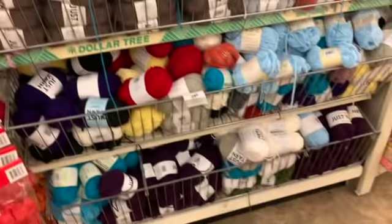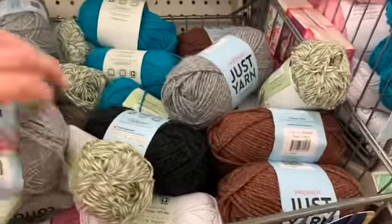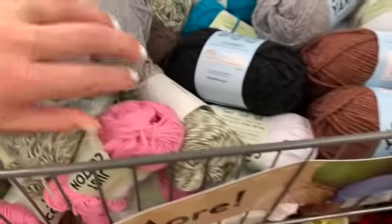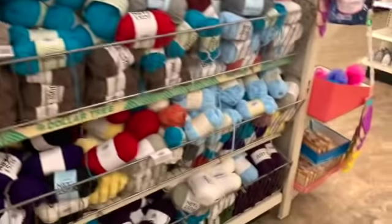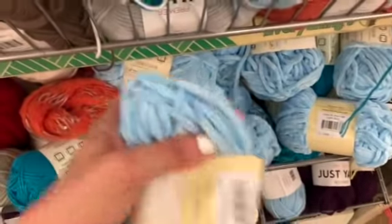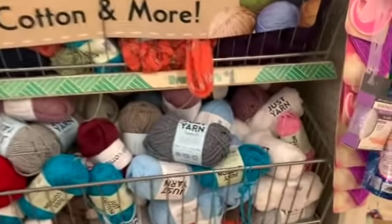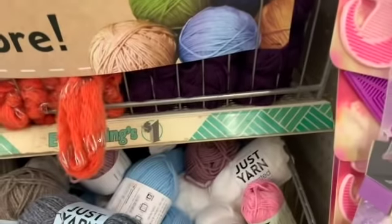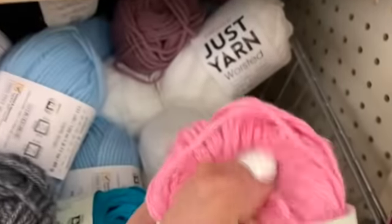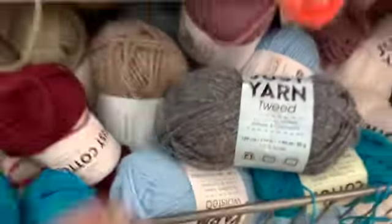Whoa, we have a lot of yarn in here. Has anyone seen the yarn braids that are really popular on TikTok? I think they're so, so cute. If that's your thing, you could come in here and you could get a lot of different colors. Oh my gosh, this one's so soft. You can get a lot of different colors and have some fun with these, whether you're wrapping or actually braiding it in. Some of these are thin, some of these are super silky. We even have tweed. Wow.